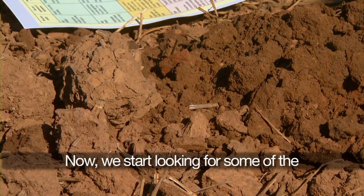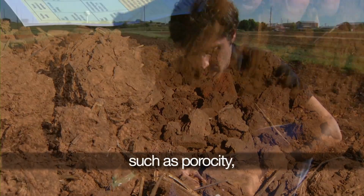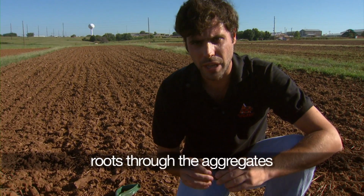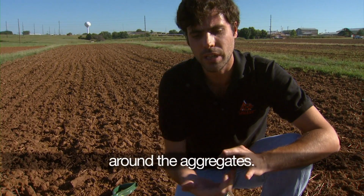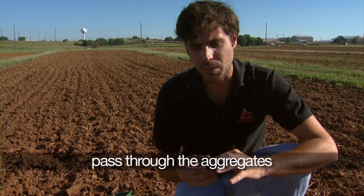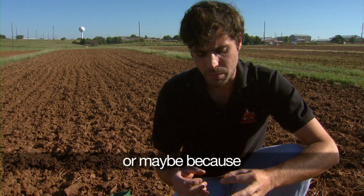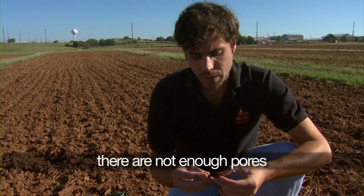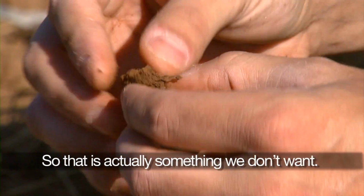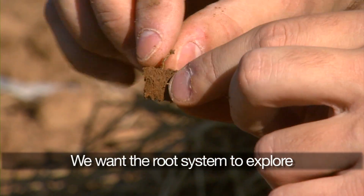Now we start looking for some of the characteristics of the protocol, such as porosity, roots through the aggregates, or if the roots are clustered around the aggregates, that means that the roots cannot pass through the aggregates because maybe it's too hard, or maybe because there are not enough pores for the roots to pass through the aggregate. So that is actually something we don't want. We want the root system to explore as much as it can.